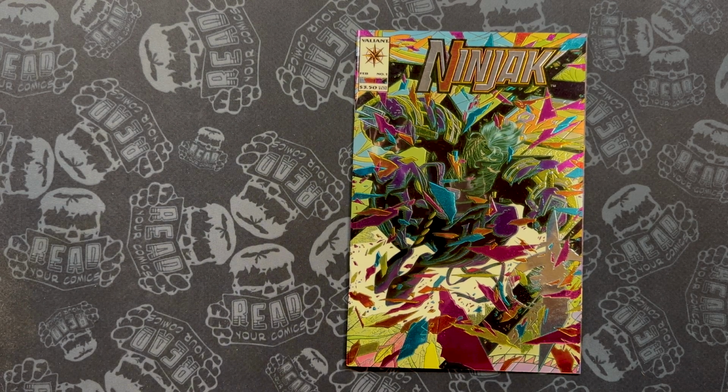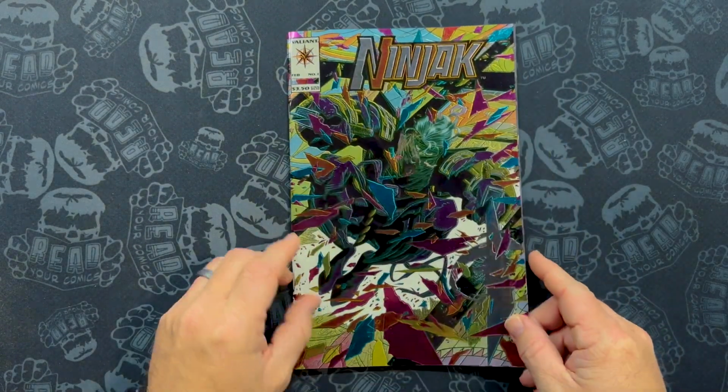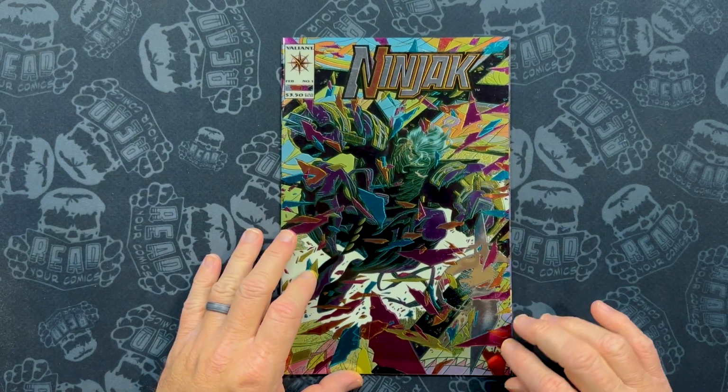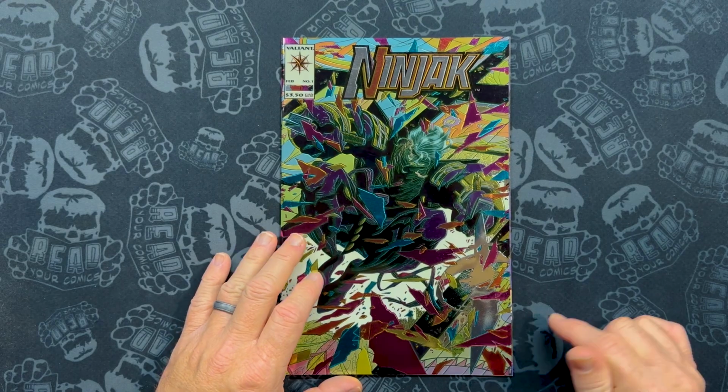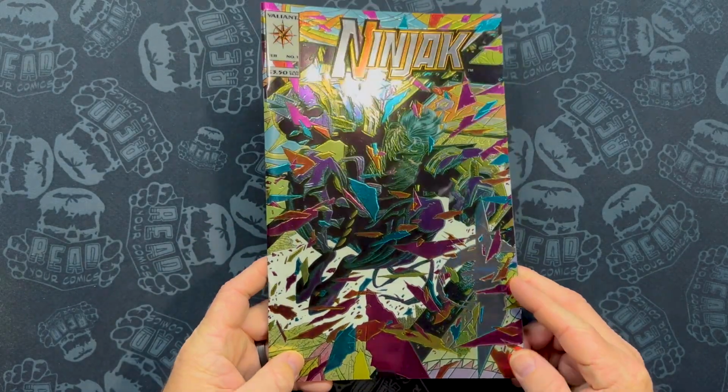Let's dive into 1993 again. This time we're going Valiant with the number 129th top-selling book of 1993. At this point, Valiant, Jim Shooter was gone, and Valiant was all into these gimmick covers. So we got a nice wraparound chrome cover.